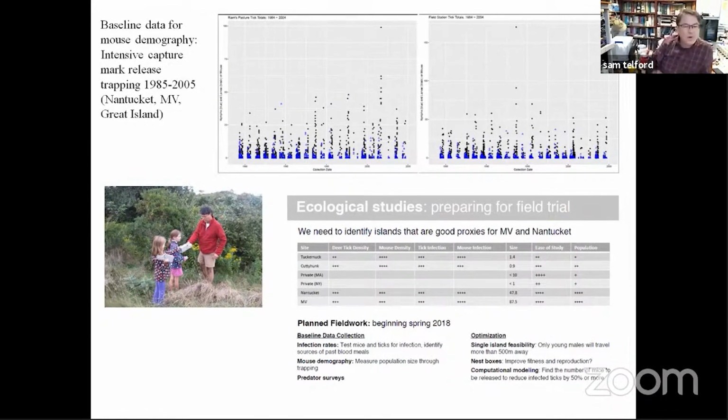And we're doing the same sort of thing. We're looking at mouse demography on a number of candidate sites. Tuckernuck is listed as a field trial site, but we respect the Board of Health's suggestion that Tuckernuck is part of Nantucket and therefore should not be used as a field site. So Tuckernuck will not be used as a release site initially, may not ever be the site of a release, but there are other places that we're working where we could actually do a preliminary experiment.